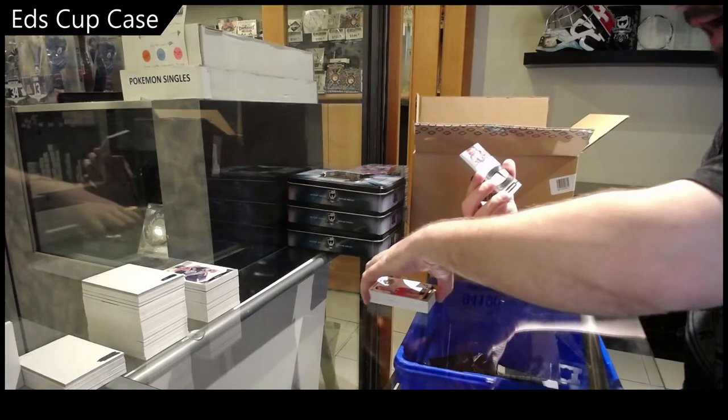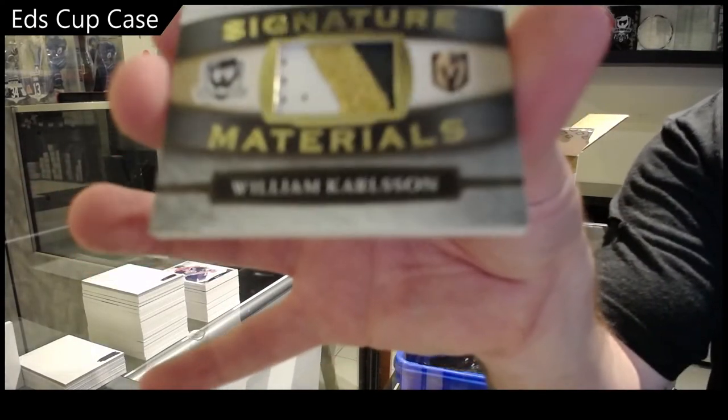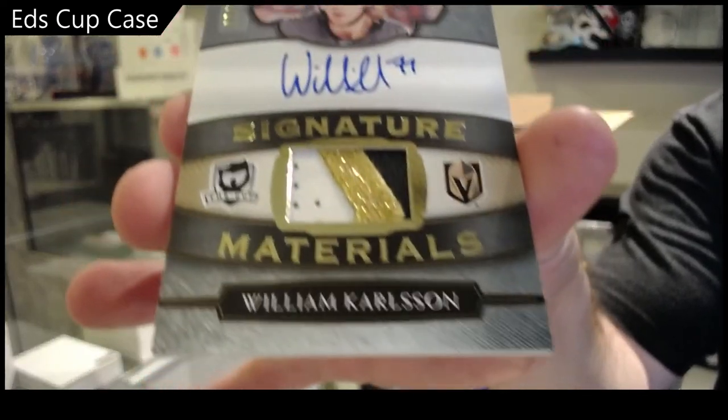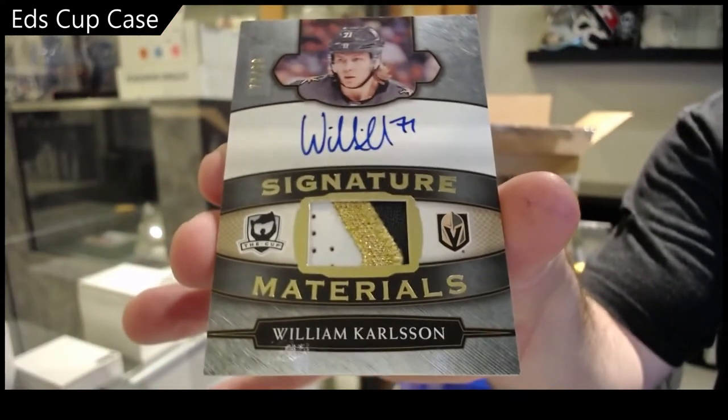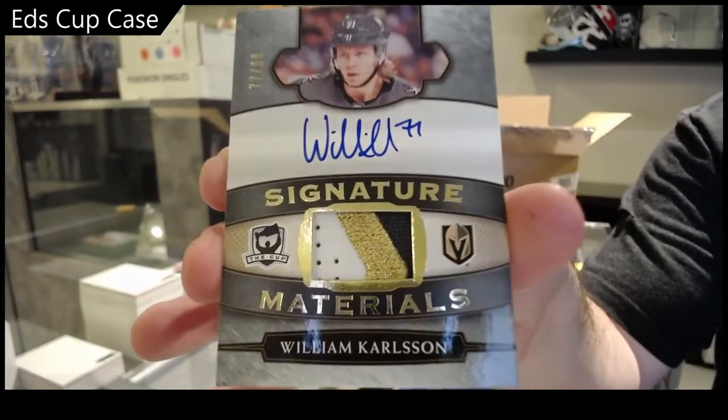And what a good pack. Number to 99 signature materials, William Karlsson. William Karlsson.